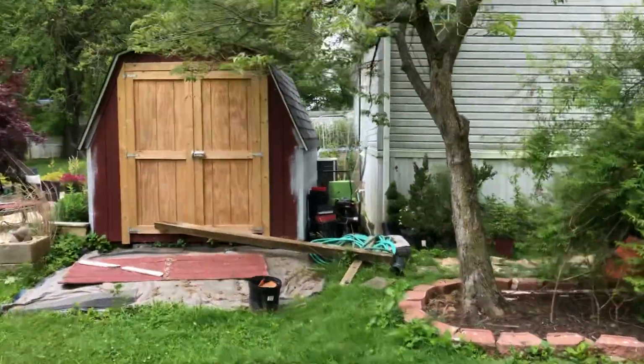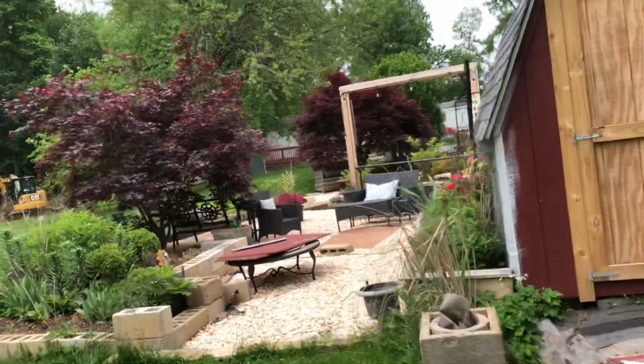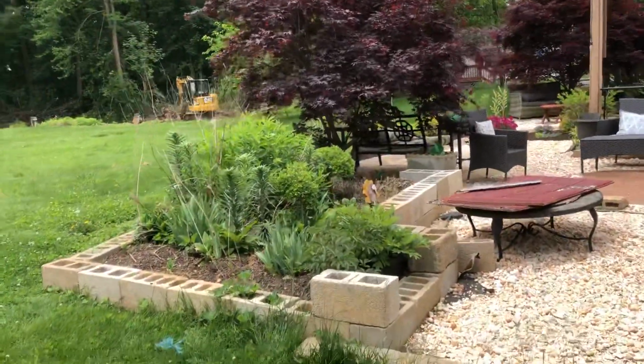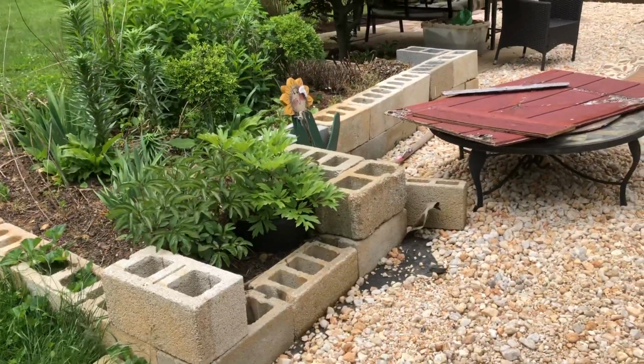But yeah, besides my mess, my little backyard is looking beautiful. And here's my ongoing project that will probably get done never.